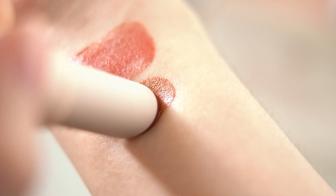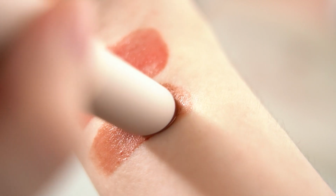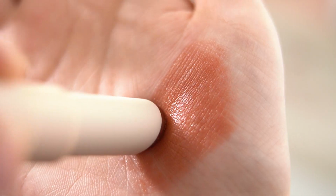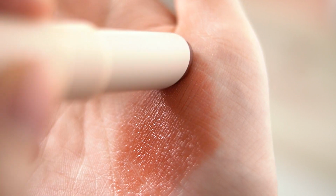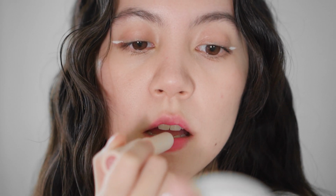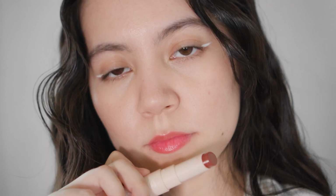Second, we have Unplugged, which is a slightly muted version of Off Duty. By this time, my lips are actually super tinted already because of the previous swatches, but this formulation was able to cover the lips and make the colors very opaque. The brown notes aren't as noticeable on the lips compared to the arm swatches, similar to Weekend.